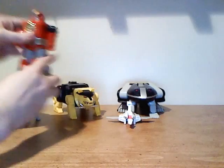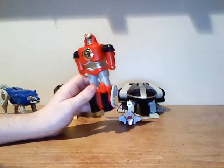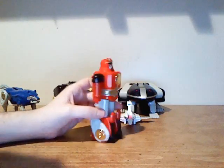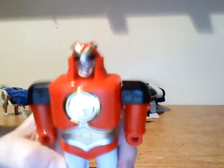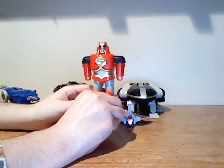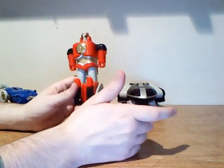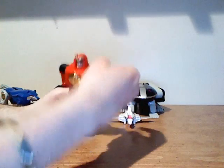Last up, we've got the ape. I guess you could say it's the only Zord that can actually fight on its own two feet. Literally. And really, if you look at it, it looks pretty much human. It just looks like a human with a beard. That's all it really is. This thing came with its own two little swords. Unfortunately, I don't have them. They weren't in the eBay auction, so I lucked out there.